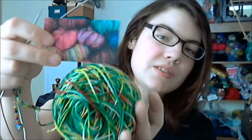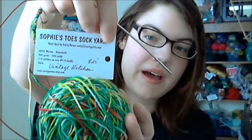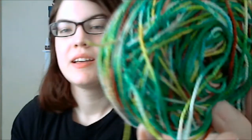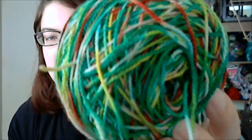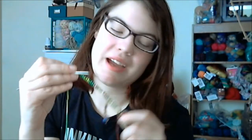I'm making mine out of Sophie Toe's sock yarn. So that's the front of the business card, and here's the back, or back and front, whatever. Vintage Kitchen colorway. I won this from Wolf Farms 2 Christmases ago, maybe? A long time ago. But it's this lovely green, mostly with red and yellow speckles. So I've started casting on, but obviously this is not enough for a hat. I will continue casting on throughout the day, and I'll show you progress next week.